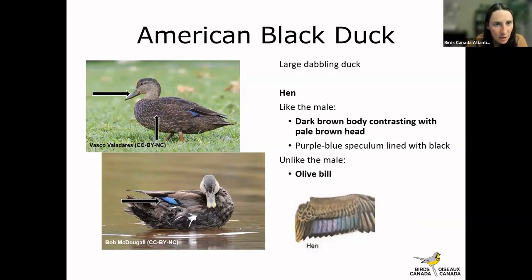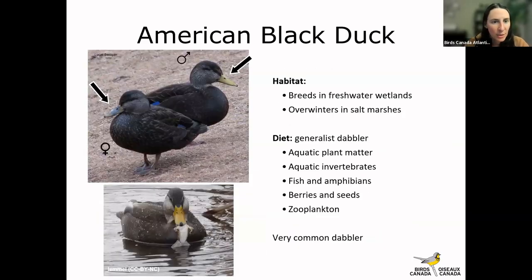But you can also see her speculum is sticking out as she's sitting in both of these photos. So it's blue bordered by black. And let's just take a look at them both together. The picture on the top is both a male and a female. The female's on the left, facing left, and the male is facing right. And so they look super similar. But the color of the bill is the key here. The male has that yellow bill, and the female has this kind of olive, darker bill.